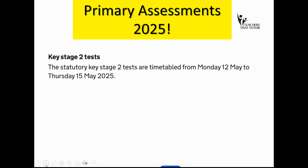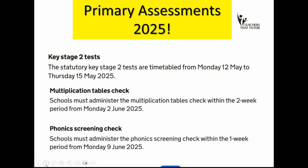And then we have the biggie, the Key Stage 2 SATs tests, the SATs tests for Year 6 at the end of primary school. They're going to take place this year from May the 12th to Thursday the 15th of May. Then there's the multiplication tables check, which takes place in Year 4. If your child's in Year 4, they'll have this at the end of the year, in the 2-week period starting from Monday the 2nd of June 2025. And finally, the Phonics screening check, which is done in Year 1, a 1-week period starting from Monday the 9th of June.